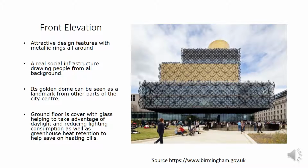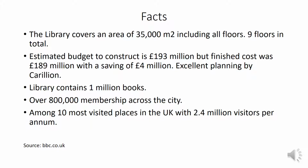Obviously, the greenhouse theory is that there will be heat transfer through the glass, which will mitigate the excessive use of heating at that time with the imported heating through the glass. By then, this will help reduce the energy bill.